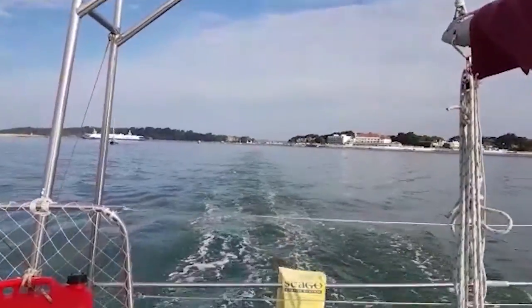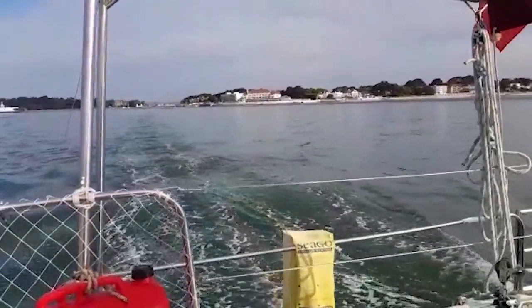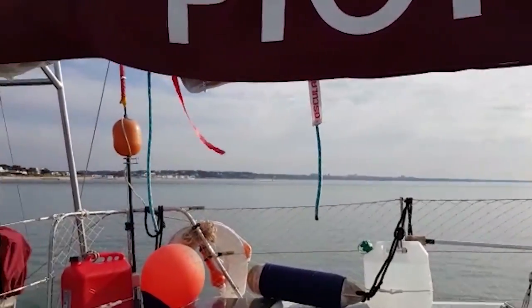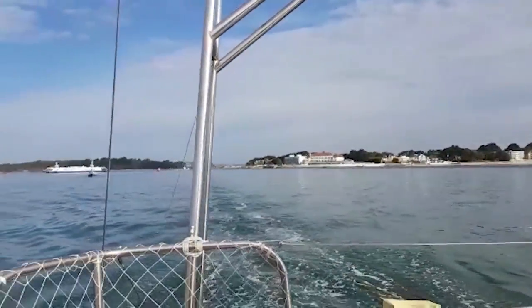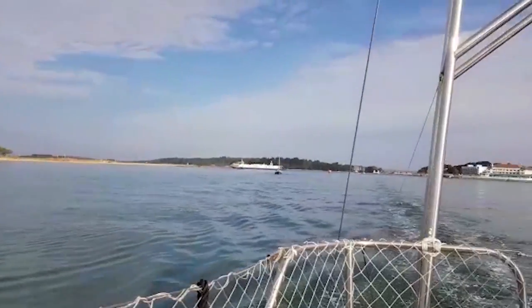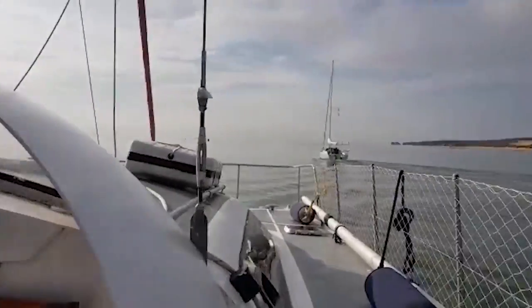Leaving Poole, had a nice 3 days anchored at Poole. Didn't really get to see much because we're just getting the best weather to go around St. Albans Head. We should be down there in a couple of hours.